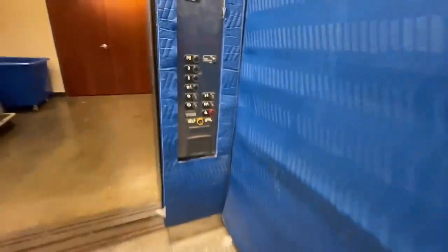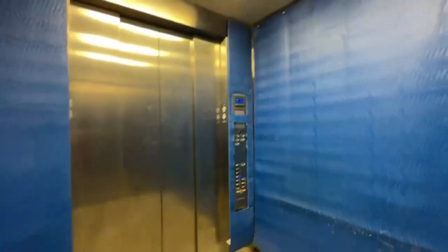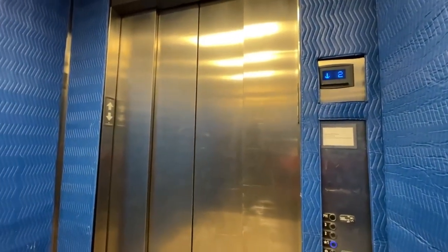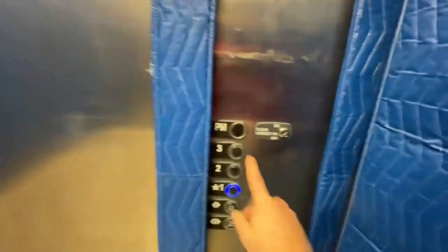Storage thing. As you may know, door close button works, and there's the 3. It's your basic big freight elevator. It might go up one more time.